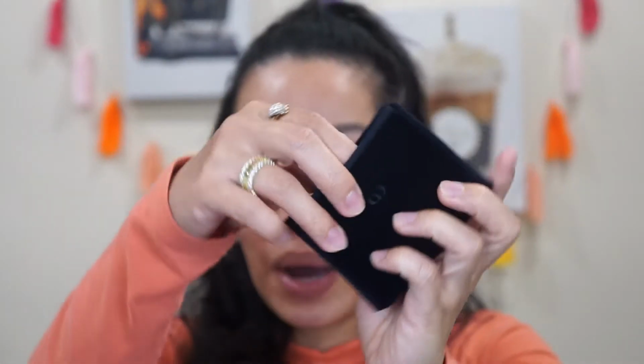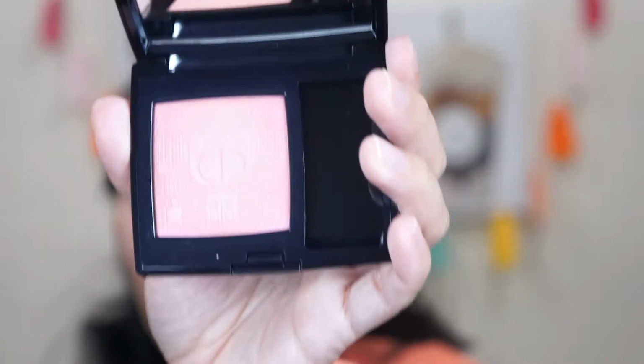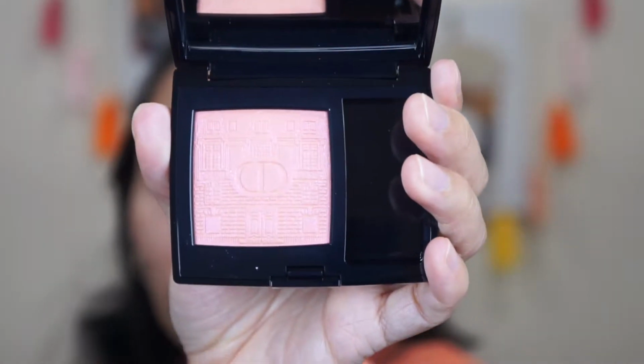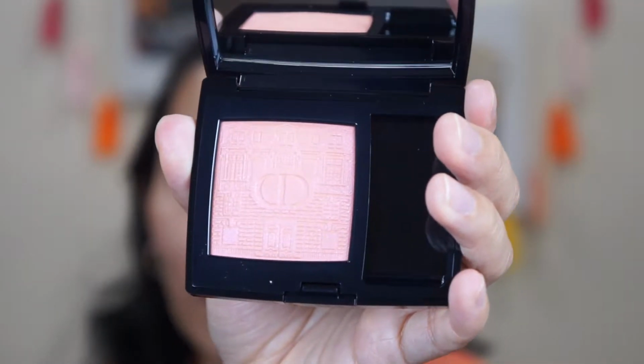So let me show you guys. This is the pouch it came with the blush. So this is the packaging. It's plastic like their palettes. And let me remove this brush that I don't really use. And okay, so in person it's very glittery, but the embossing is very beautiful. I'm gonna show you guys. This is so beautiful. I'm not sure you can see it on camera. It's very glittery. I'm gonna swatch this one later, guys.